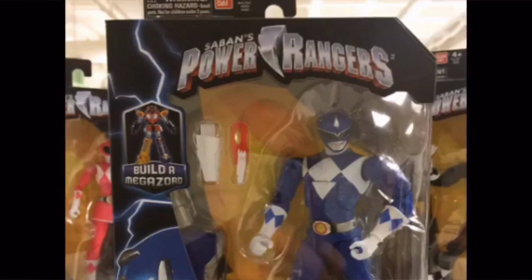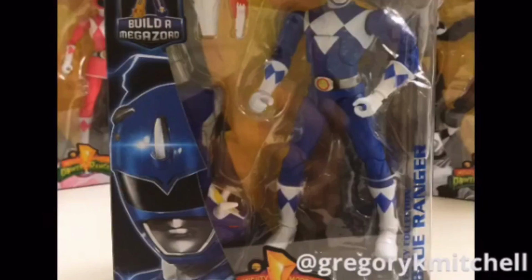Gotta love it. So the next thing from Bandai. Right. Greg from Bandai was telling us that there are some new pink, blue, and black.